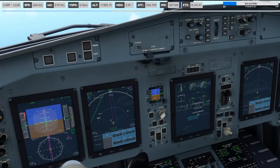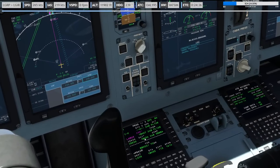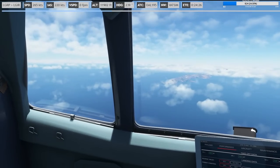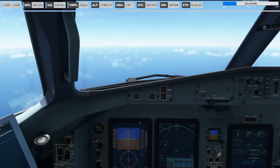Okay, cool. So we're pretty much done with the setup. Let's see, progress. Top of descent in 22 minutes. Yeah, I don't get why we have to maintain this low. We could easily have climbed to a higher level, but if that is what they want, then that is what they want.